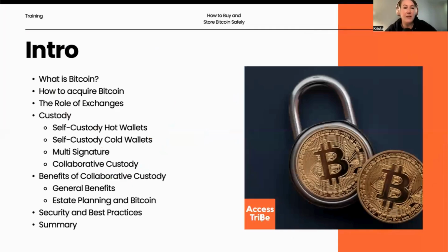So what we're going to cover in this session: I'll do a brief overview of what Bitcoin is, just to level set for everybody. And then I will talk about how to acquire Bitcoin, the role of exchanges, and look at different types of custody. So hot wallets, cold wallets, multi-sig, and collaborative custody. I will then talk about the benefits of collaborative custody, just some general benefits, and also talk a little bit about estate planning and Bitcoin. We'll wrap up with some security points and some best practices for you, and just a quick summary at the end of what we have covered, as well as sharing some resources.